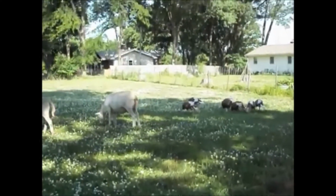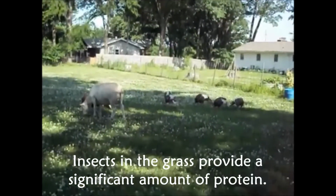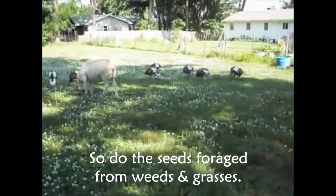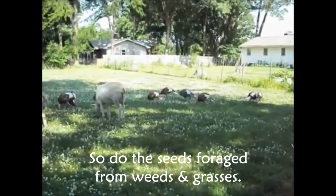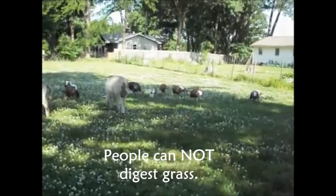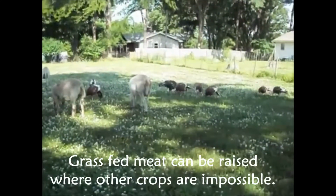They're hunting in the grass for little goodies. They're eating the clover. They're eating the weeds. They're turning sun energy directly from grass into meat. They're getting vitamin A and trace minerals that turkeys in pens would never get.